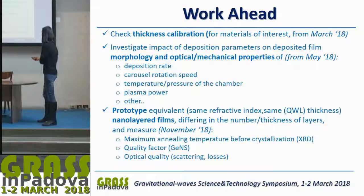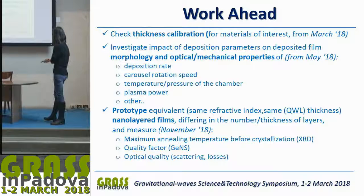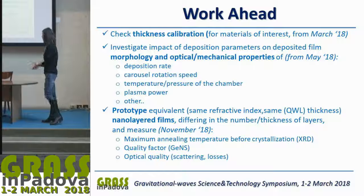So what are the plans? First of all, we need to finish the thickness calibration, to find the meshing factor for any interesting material we are going to deposit. Then we need to investigate the impact on coatings of all deposition parameters, like the deposition rate, the carousel rotation speed, the temperature and pressure of the chamber, the effect of the plasma, and other parameters of the deposition.